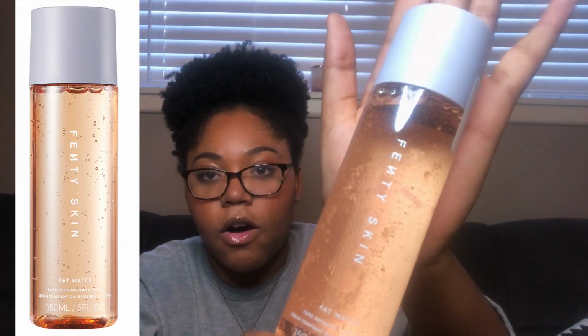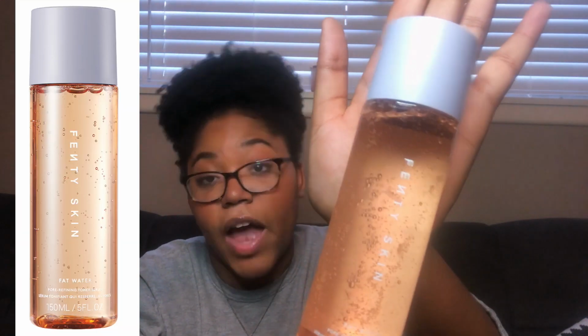Next, I have the Fat Water Pore-Refining Toner Serum. This is 5 fluid ounces, and this is super pretty. It's giving almost like a lava lamp, I feel like, anyways. And I'm really excited to use this. I don't really have a lot of experience using toners, so all I know is you're supposed to wash your face, then use the toner. So that's obviously what we're gonna do, but that's what that looks like.